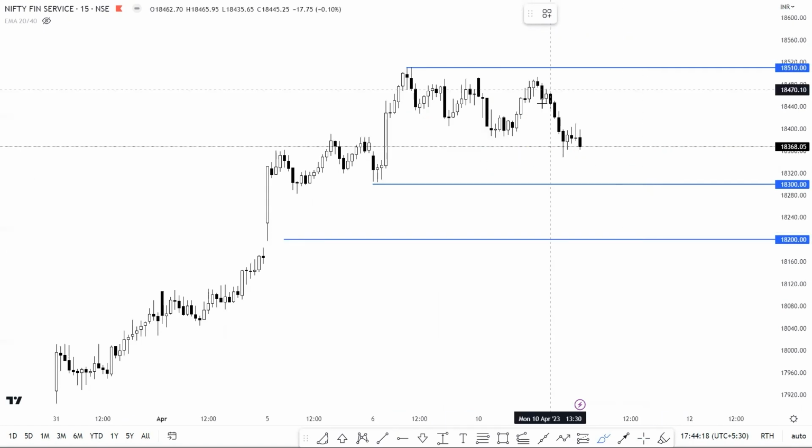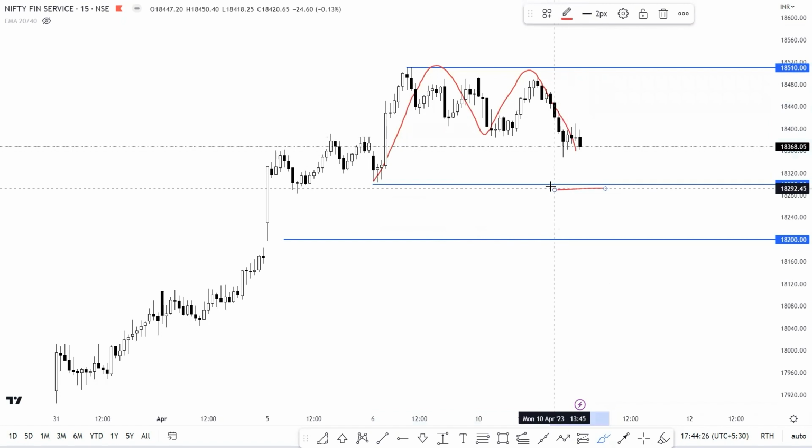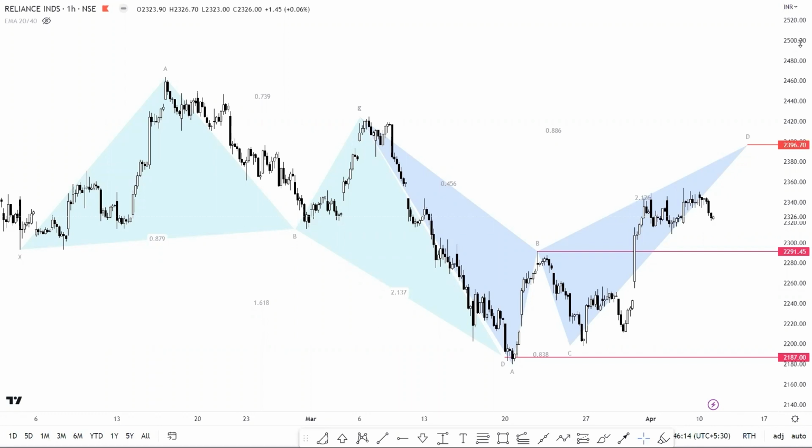Now on the 15 minutes chart, you can see that Fin Nifty has given a breakdown of this structure, and here on an immediate basis, Fin Nifty might move towards the levels of 18,300. And as we discussed, for a directional move in case of a breakdown of this level of 18,300, Fin Nifty might be in for testing the levels of 18,200 as well. Now the support and resistance for Fin Nifty for tomorrow's expiry is placed at 18,300 followed by 18,200, and the resistance is at 18,445 followed by 18,510.